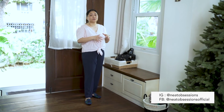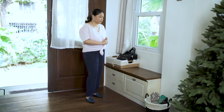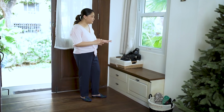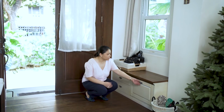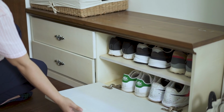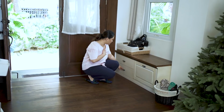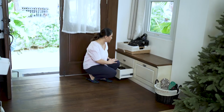So here in our entryway, yung mga active lang na shoes na ginagamit namin yung nandito. We still have, mostly our formal shoes is in our walk-in closet. But yung mga active and madalas namin gamitin, andito siya. So this side is my husband's side. So here, mostly our sneakers. And in this drawer are the shoes that he wears for work.